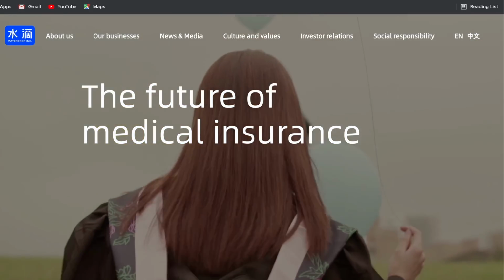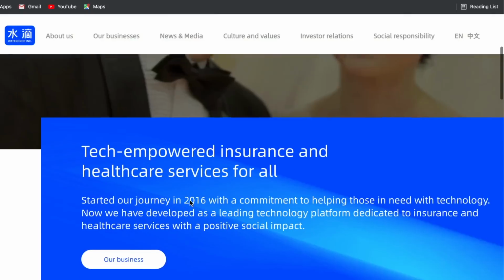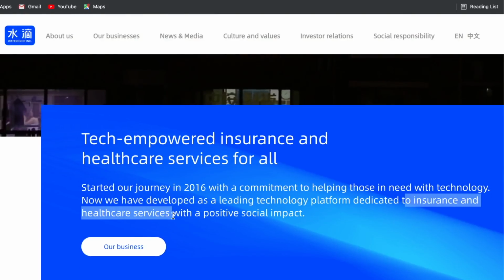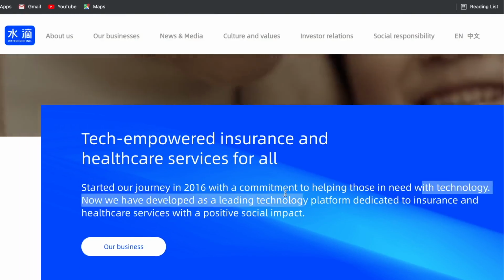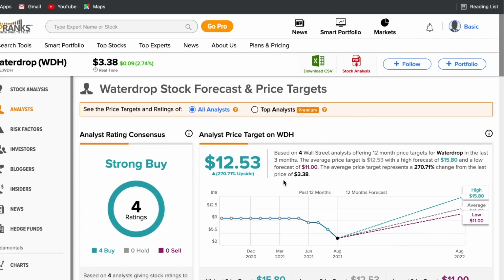Waterdrop is a medical insurance company in China. The company was founded in 2016, dedicated to insurance and healthcare services with the help of technology. On Simply Wall Street, the company has earnings forecast to grow 68% per year. On TipRanks, the price target is 12.5, representing a 270% increase.